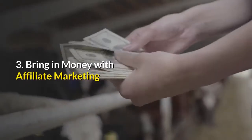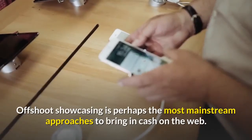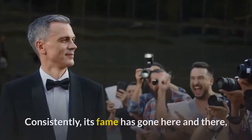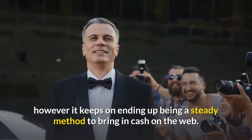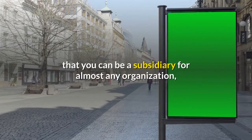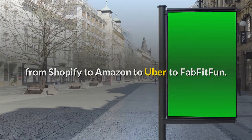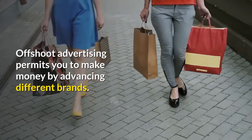3. Bring in money with affiliate marketing. Offshoot showcasing is perhaps the most mainstream approaches to bring in cash on the web. Consistently, its fame has gone here and there, but it keeps on ending up being a steady method to bring in cash on the web. The best part about offshoot advertising is that you can be a subsidiary for almost any organization, from Shopify to Amazon to Uber to FabFitFun. Offshoot advertising permits you to make money by advancing different brands.